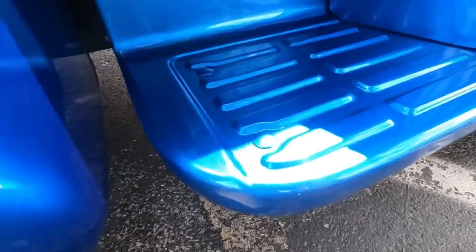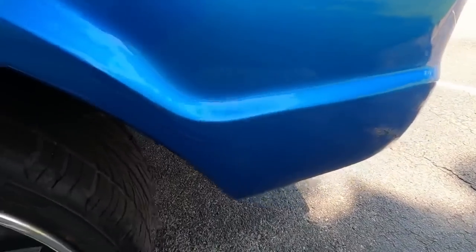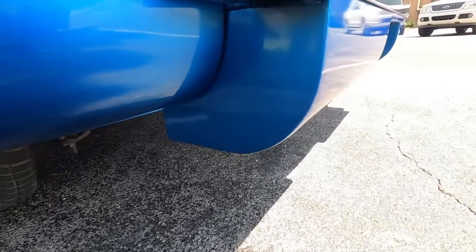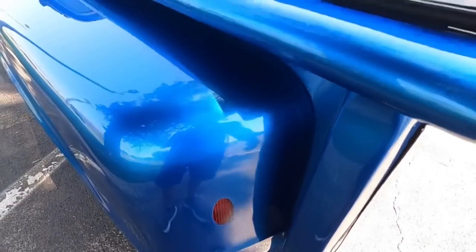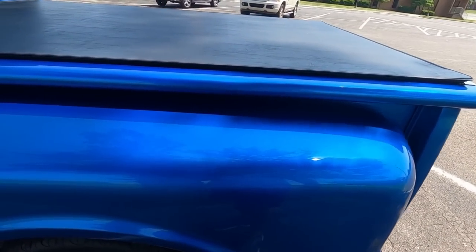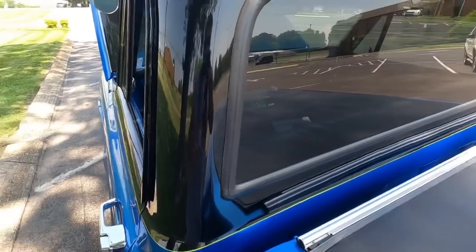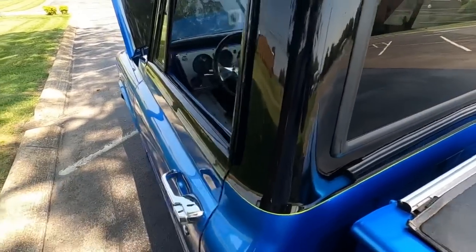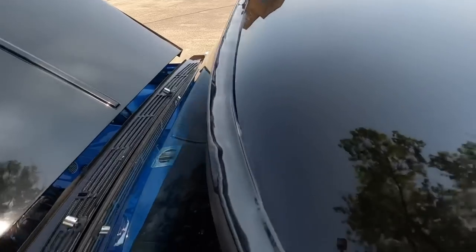Back of the cab, good shape. Step there, also in good shape. Nice and smooth. Little crack right here in the paint, where they've integrated these tail lights. That's really smooth. Fender looks good. Your rails are nice and clean. Back window seal is nice and clean as well. Dark tint. You do got some bubbles down in here in that track. Right there as well.